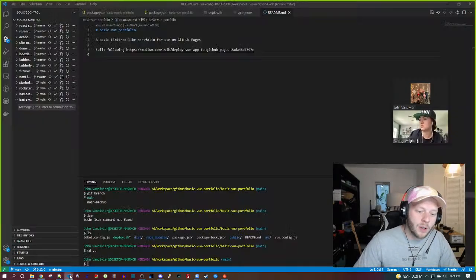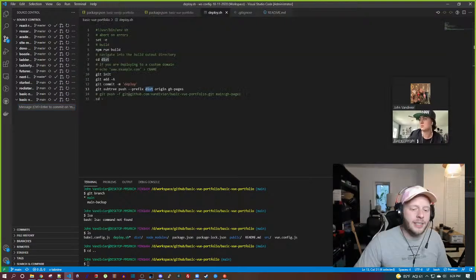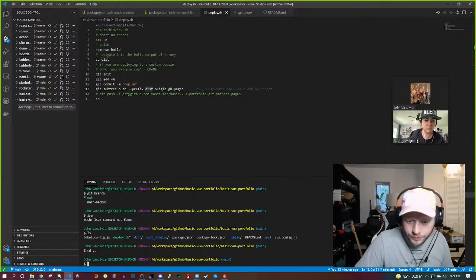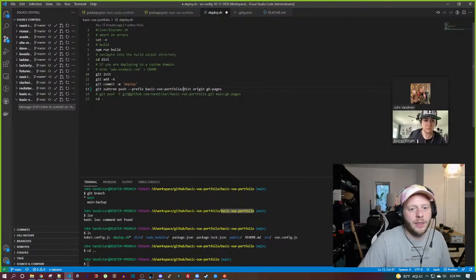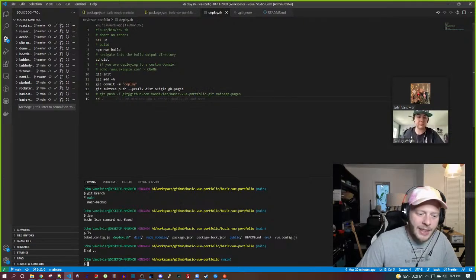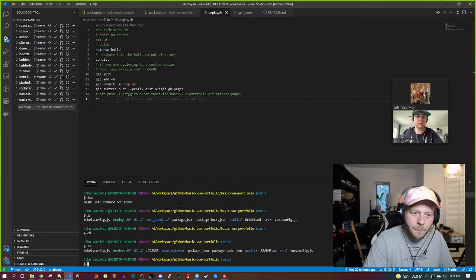So now, hopefully I can deploy, and it was complaining that dist doesn't exist, but technically dist did exist, it was inside another folder. So technically it's not called dist, it was called this, right? Yeah. So that's my theory, so let's see. npm run deploy.